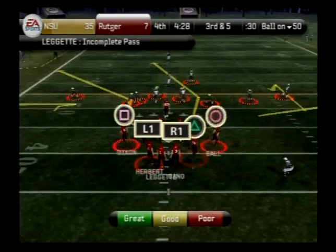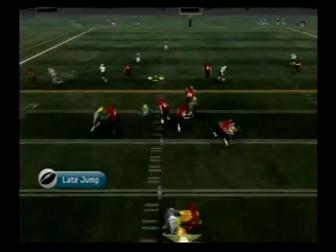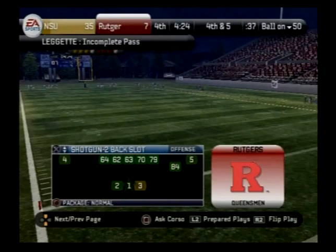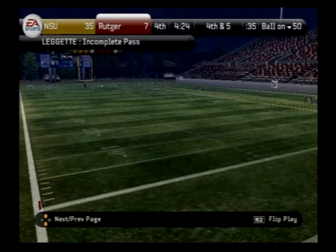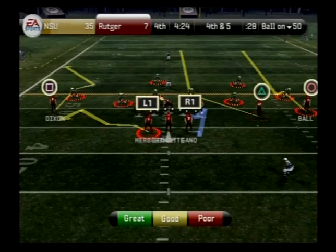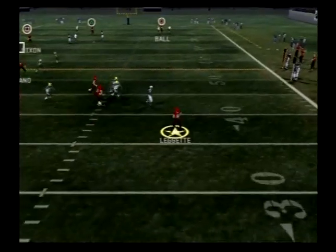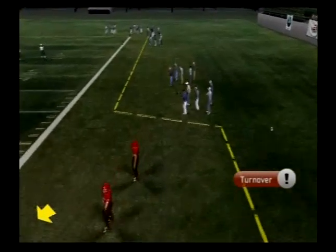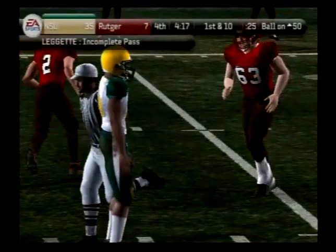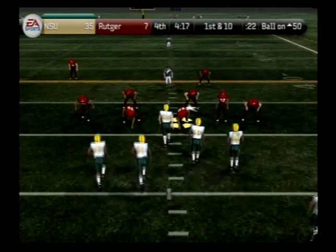Third and 5. Ball on the 50-yard line. The pass ball's incomplete. Fourth and 5. Ball on the 50-yard line. Turnover on downs. The Norfolk State Spartans will start the drive at the 50-yard line.